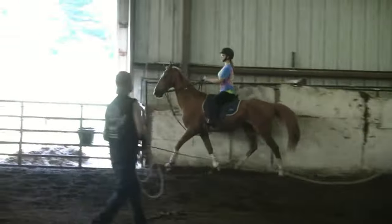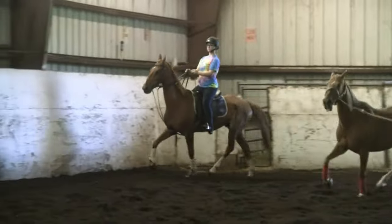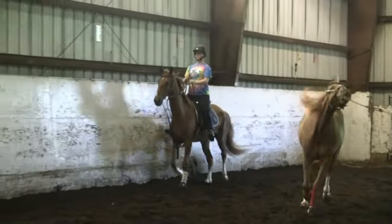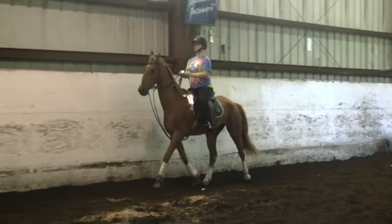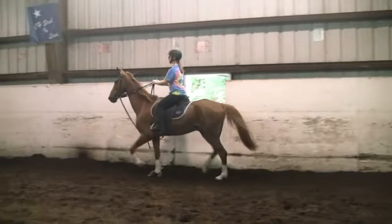The kids rode him bareback. He's a little thin, so it was a little bit like sitting on a fence. So he wasn't the most comfortable. He's not a short strided horse, so he does have a little bit of push.